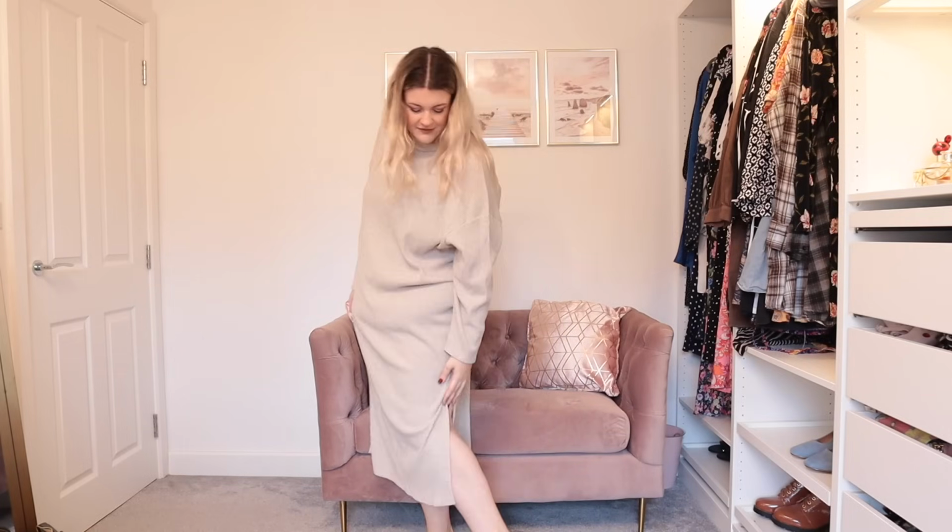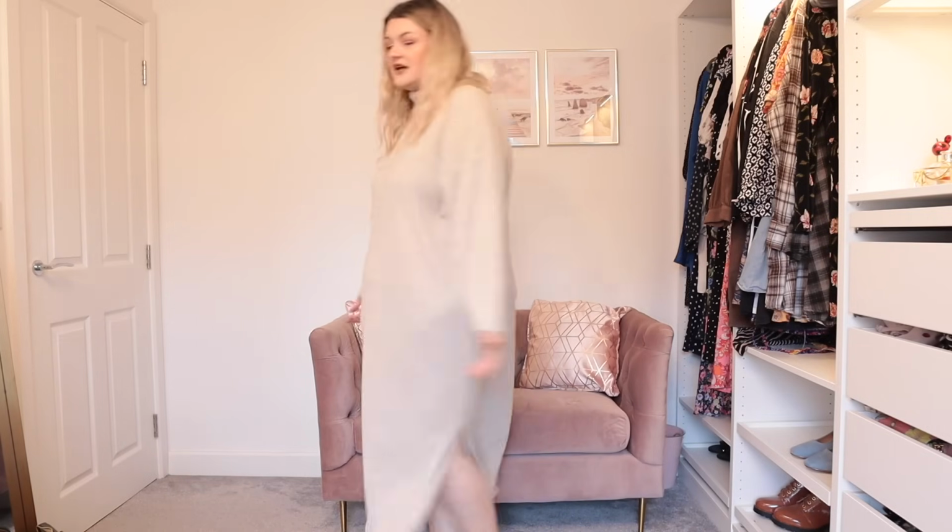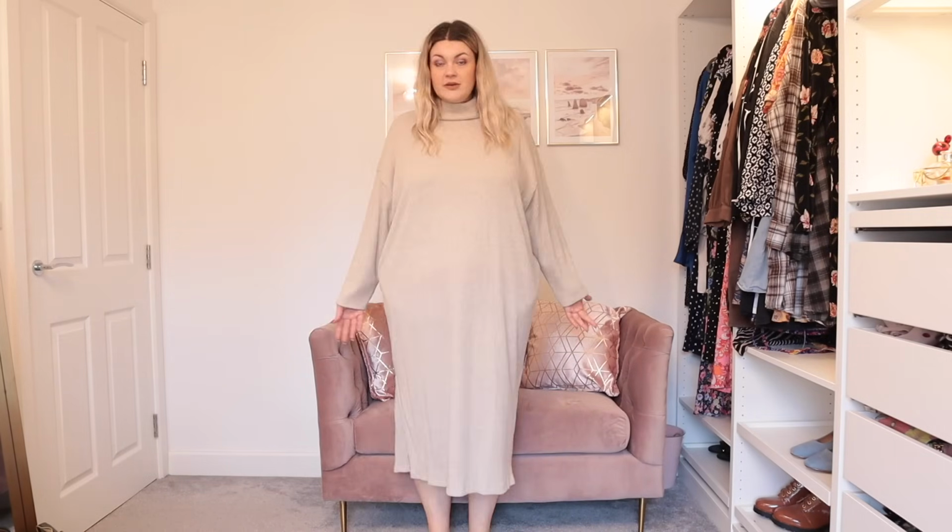It does have some nice slits on the side, which I like. They come to a really nice length. This is something that I would absolutely still wear my legs out with at the moment. I know it's like 5 degrees, whatever.